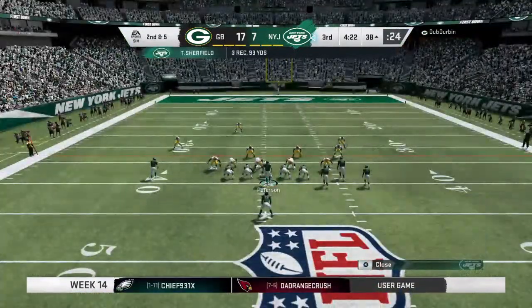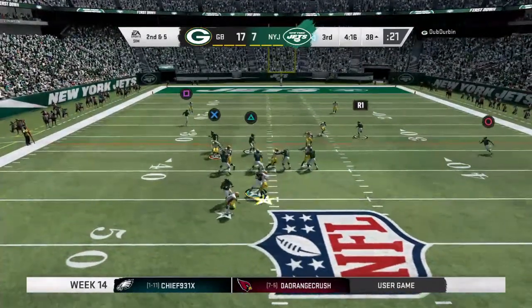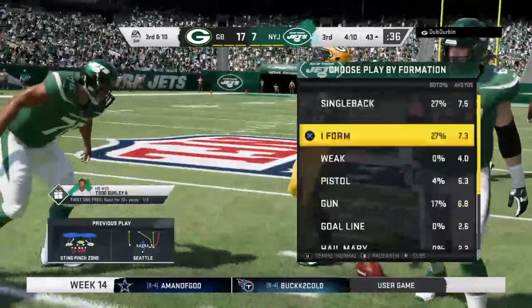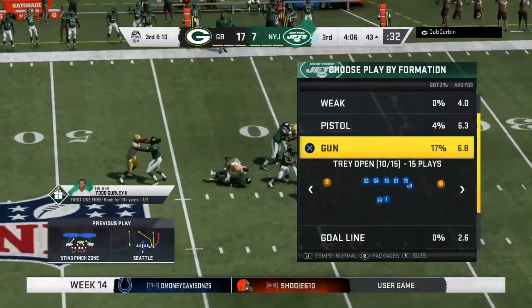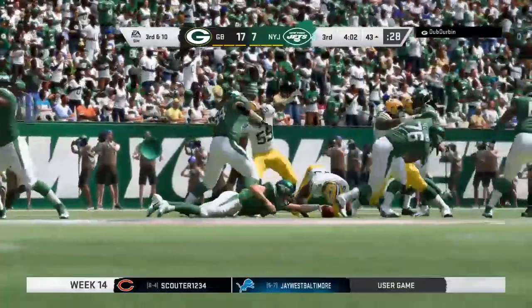2nd and 5. Under a heavy rush, and down he goes. Brandon, I think you understand the type of afternoon this offensive line is having. It is a long one for them, trying to block those guys. They've given up a whole lot of sacks, and the speed and quickness of that defensive line is eating them alive.